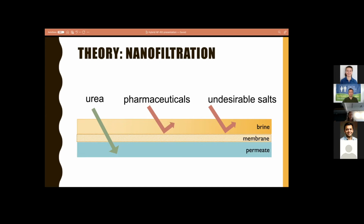Just a bit of background on nanofiltration membranes. They're typically labeled as either loose or tight. So both have good rejection of divalent ions, but tight nanofiltration membranes have an improved rejection of monovalent ions as well. They act sort of like an RO membrane, but this potentially comes at the cost of urea rejection. So more urea would be recovered in the brine and not in the permeate. So we wanted to look at both of those types of membranes.